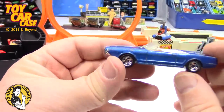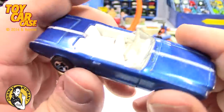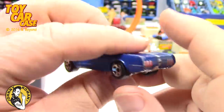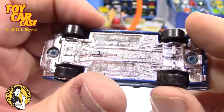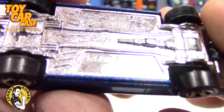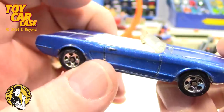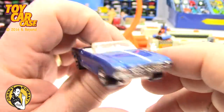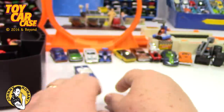Oh, look at this. That is pretty sweet. White interior, blue stripe. Oh, is that a Mustang? What is this? Ford Mustang 2. 1963 concept. Whoa. Some of these concept cars out of the 60s, very cool.